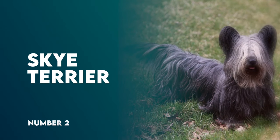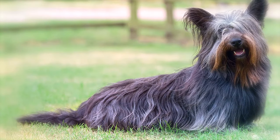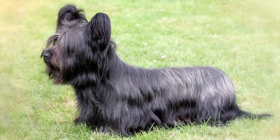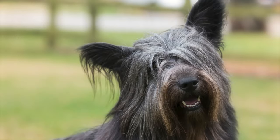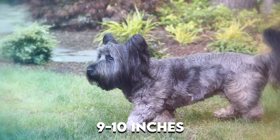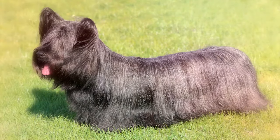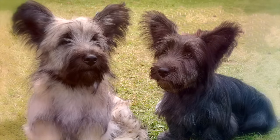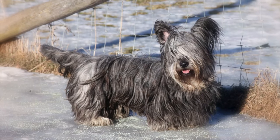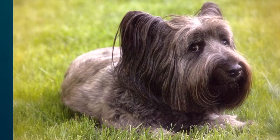Number 2, Skye Terrier. Cutest looking dog breed. Skye Terrier is a dog with a lion heart. This cute but powerful aristocrat dog was produced as an exterminator. Skyes stand not more than 9 to 10 inches. They feature a peekaboo hairdo with a flat, long coat. These dogs have feathery ears that are like bat wings. Beneath the coat lies a deep chest and muscular, short legs.